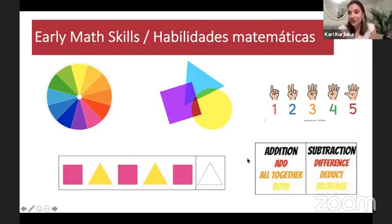Children are also learning what these numbers look like when written down. So looking at the number 5 on the corner of a storybook page is going to be something that they're also going to be learning about, what that number 5 looks like.